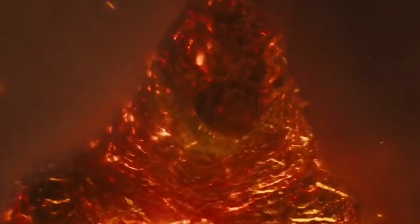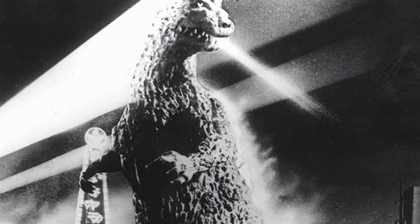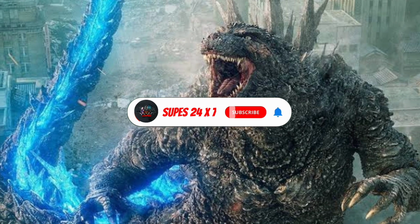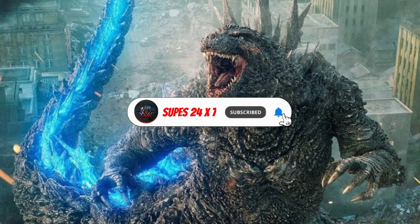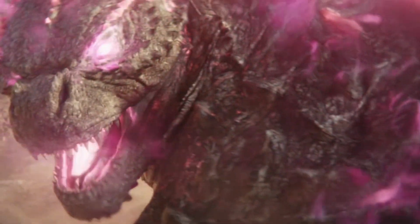Its form has changed many times, ranging from the mist-like radioactive breath of the original 1954 Godzilla to Godzilla Minus One's atomic bomb-like single blast. And now Godzilla is set to debut a brand new pink atomic power in Godzilla x Kong, so the time has come to look back on the history of the monster's mighty heat ray. So guys, let's start with Godzilla's blue atomic breath.